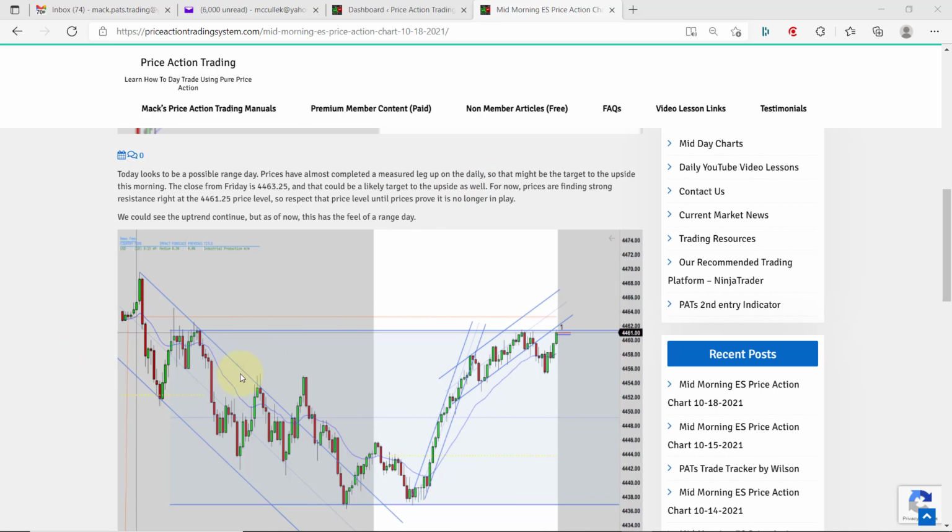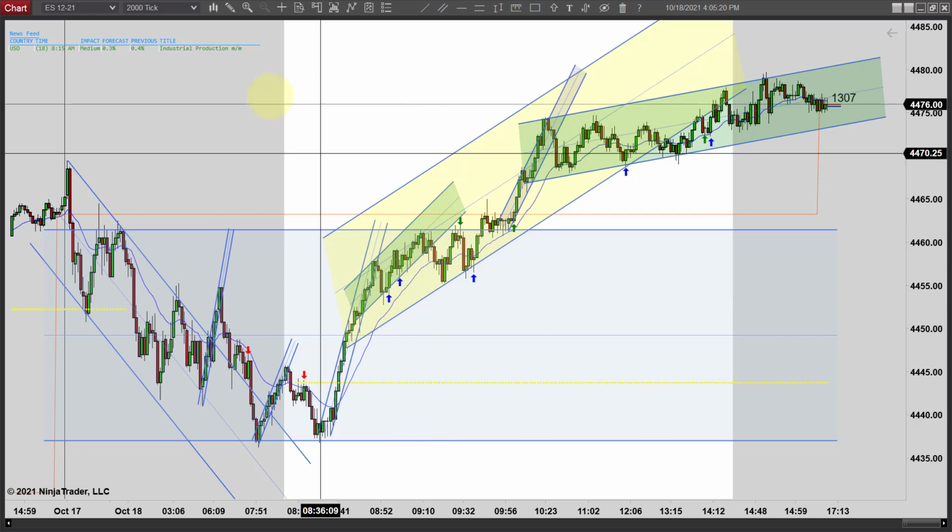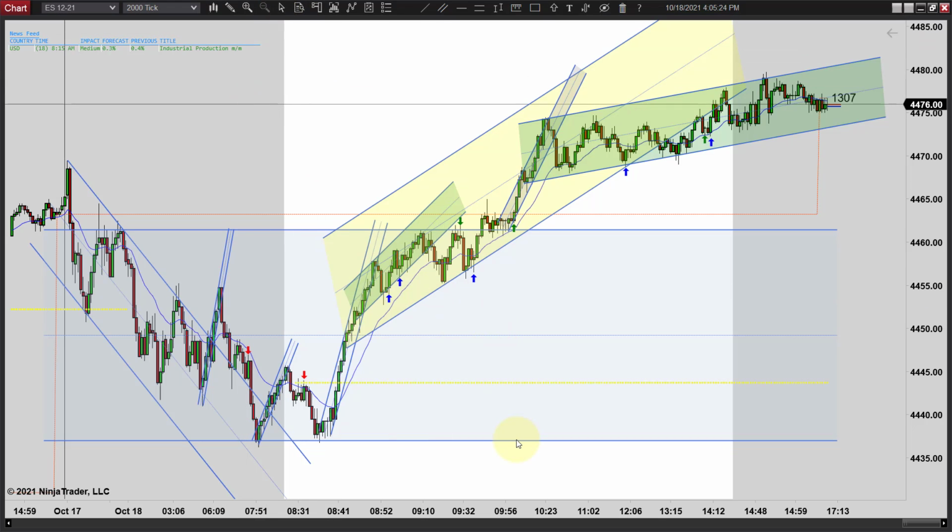So with this being the first target, that's the close from Friday, which is the 44.63 1/4. So hopefully that makes sense, and does to me now. I was kind of confusing myself a moment ago. But here we are back at today's chart. So let's back out here, go through the trades. There's not a lot of them, but there's several pretty good ones.